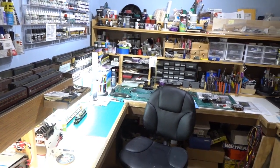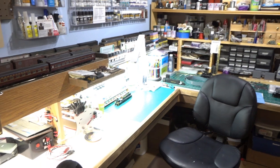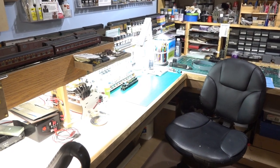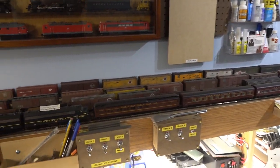I got some DCC things going on. I won't mention it, but I got a ripped apart Rapido RS11. Ugh. Oh, Rapido, how you had to make that shell come off. Anyway, that's a whole other story that I probably won't tell.